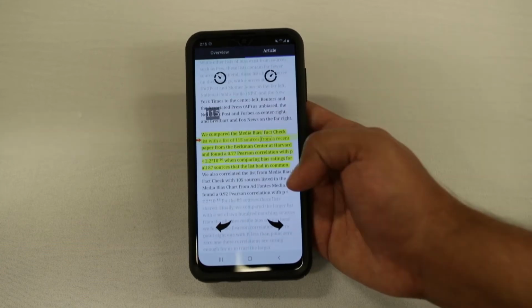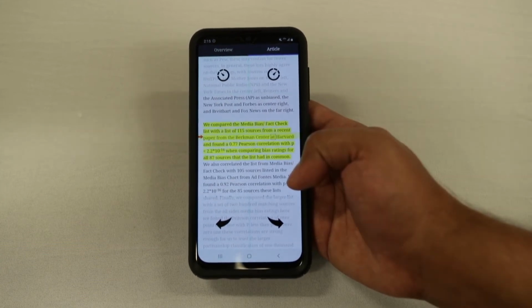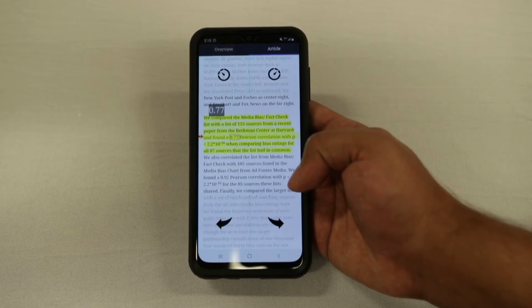Also, Skimmer reads numbers in a rounded format, because complex numbers are hard to understand by just listening.